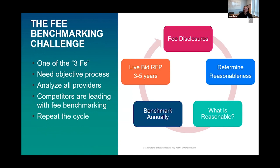And then you have to repeat the cycle every few years, right? We say every 3 to 5 years, depending on plan size. Obviously, your biggest clients are getting that, but we often find that there's a gap with the smaller clients who aren't getting a continuous RFP or benchmark or fee analysis. And that's why we aim to develop tools like PlanFees and RFP Express to help you fill that gap with your smaller or mid-sized clients.